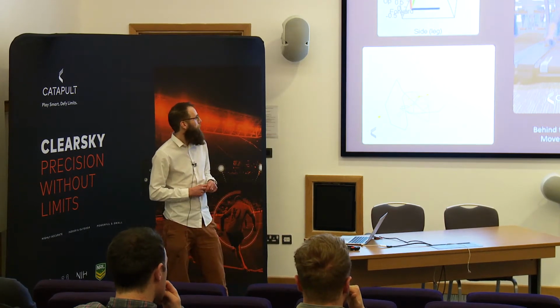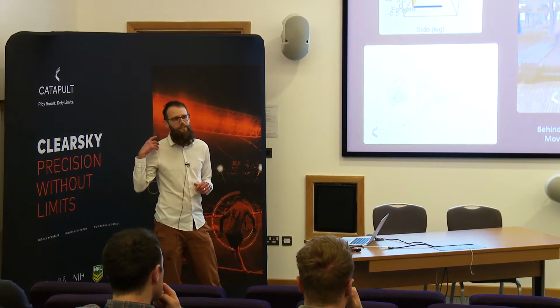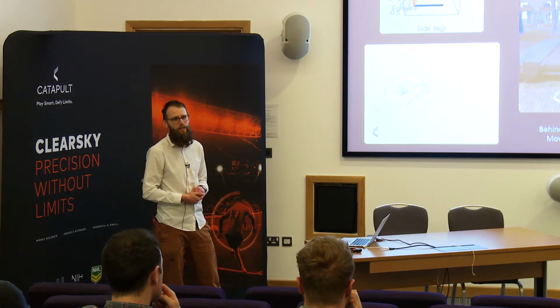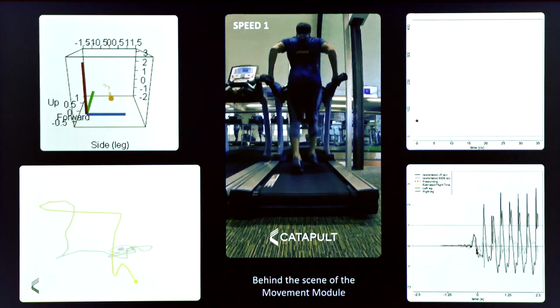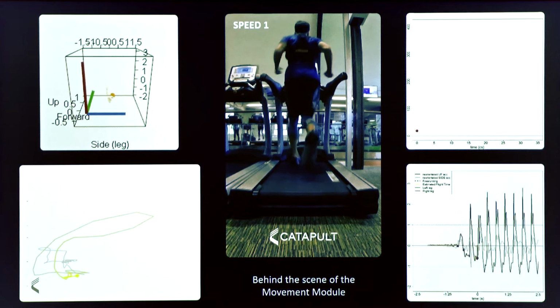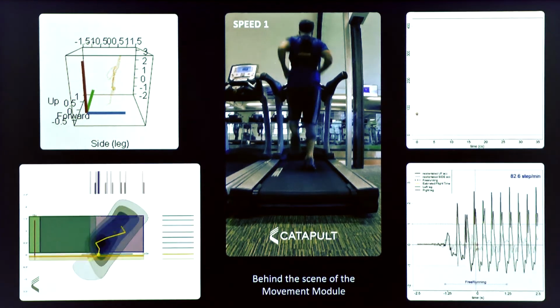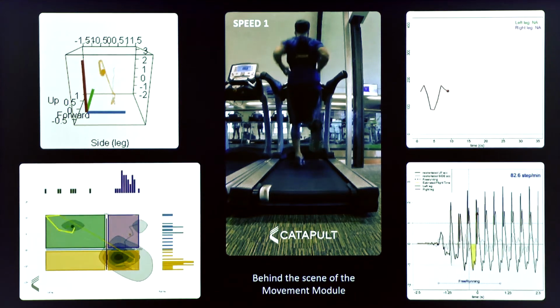So here we have a video where the runner, the subject, is wearing one of our S5s. It just contains our gyroscope and accelerometers. And here you might be overwhelmed with everything that's happening. But the point is that eventually you will see some patterns emerge. And if there are some patterns there, there's probably some information there.